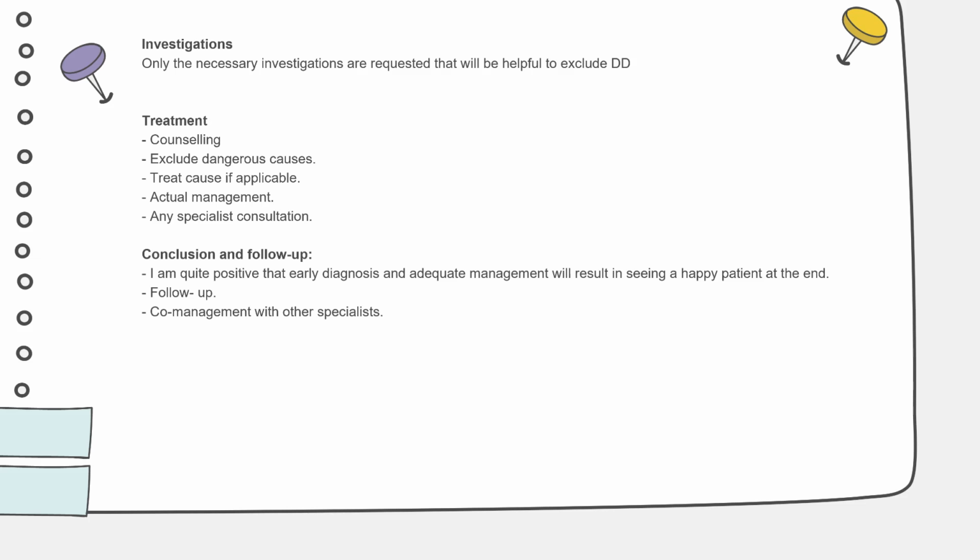Try to thoroughly examine the eye for every single detail. But when it comes to investigations and treatment, just be more specific. Just give the patient what he actually needs. Okay?